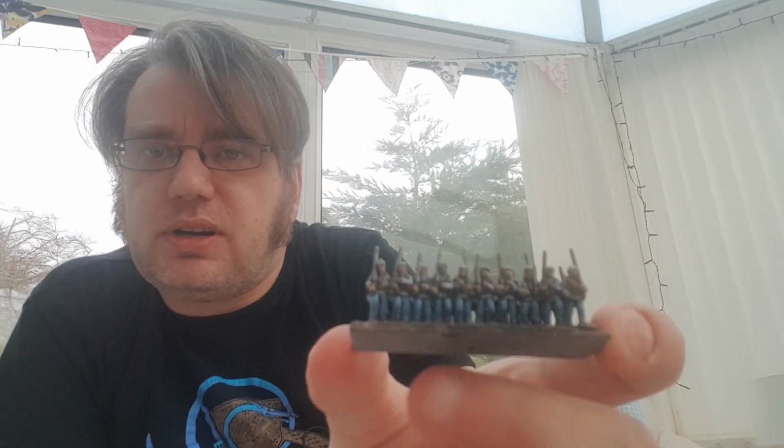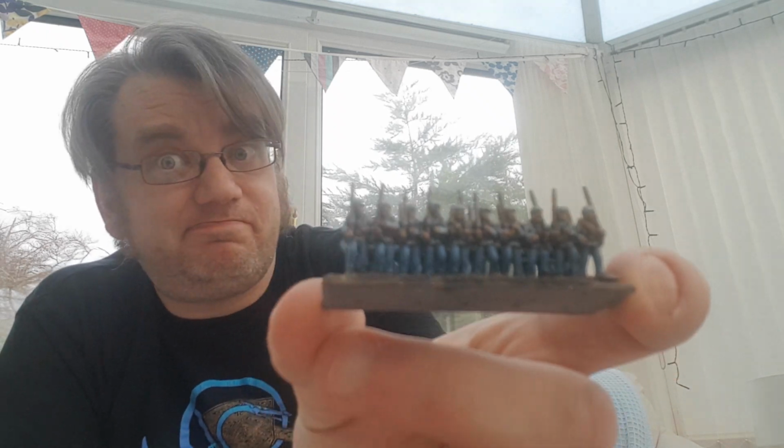Now 6mm stuff was a joy to do. It was something I started about 18 years ago, actually roughly about the same time I got married. So what the 10mm stuff, or the 13mm, the Epic Battles scale stuff, does is allow me to enjoy some of that uniform detail, but not get too hooked up in it, and create a grand scale army.